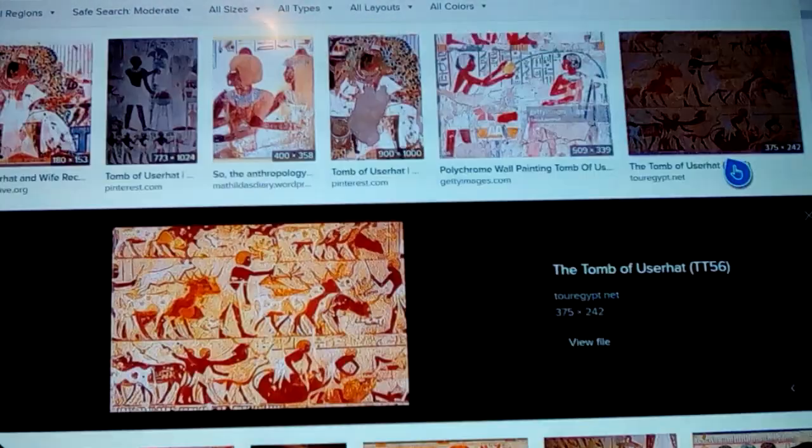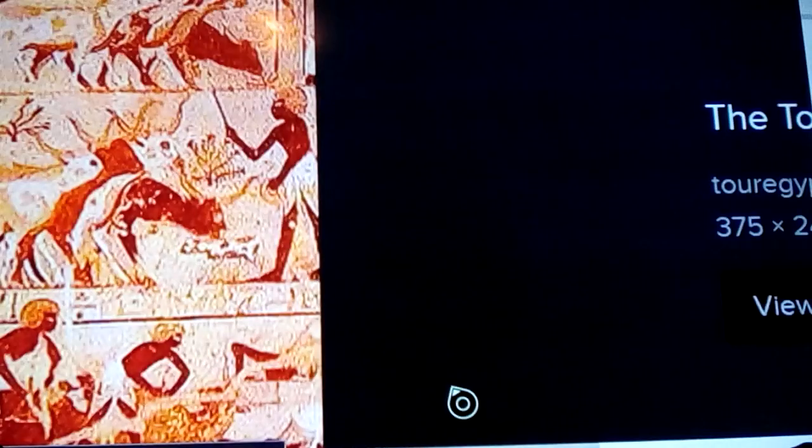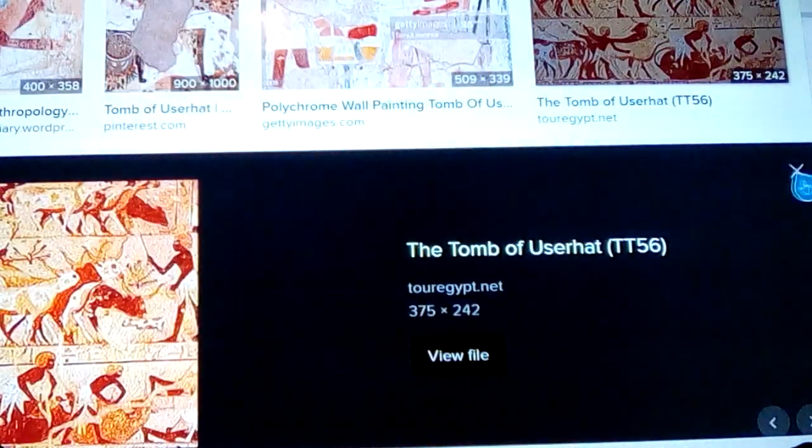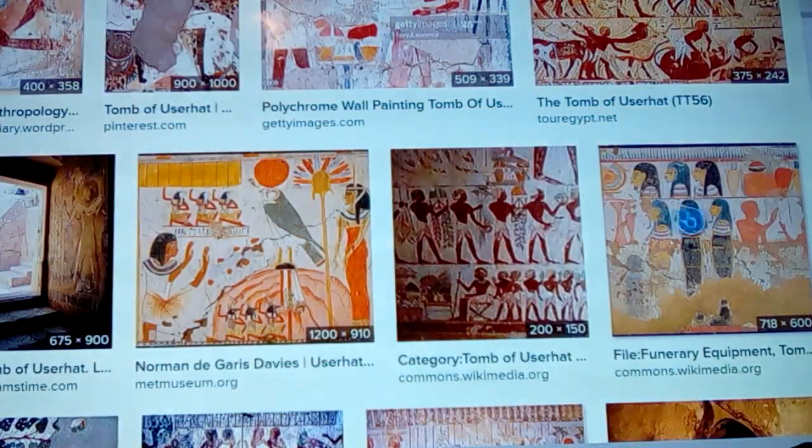Let's see, here's the cattle, TT56, here it is again. Well, that's the one we looked at before, but they're all blondes. Down low, middle, up top. They're all cattle farming and stuff. Well, that makes sense too, I guess, especially when you find out the genetics.